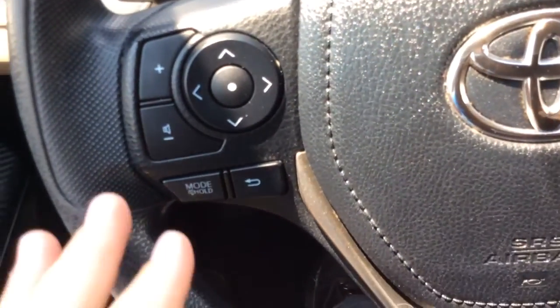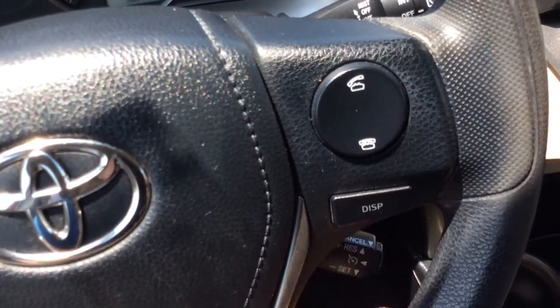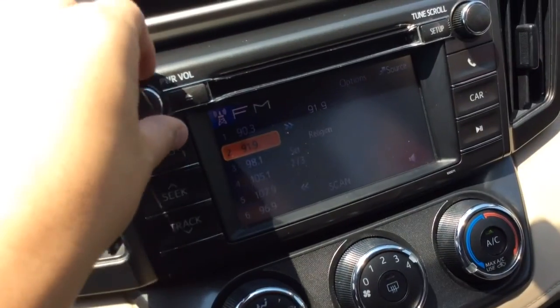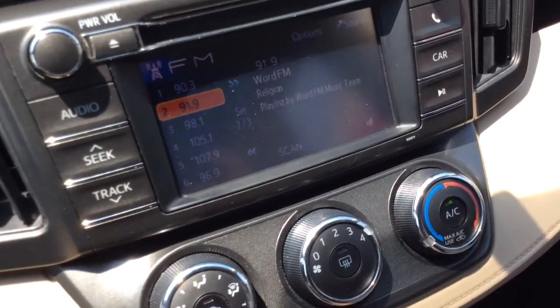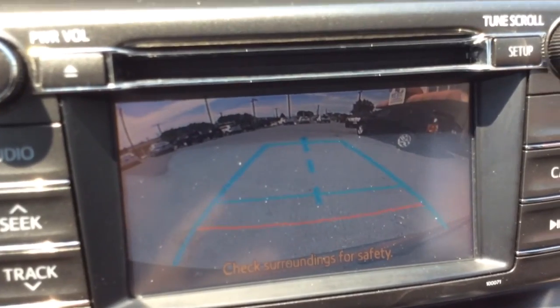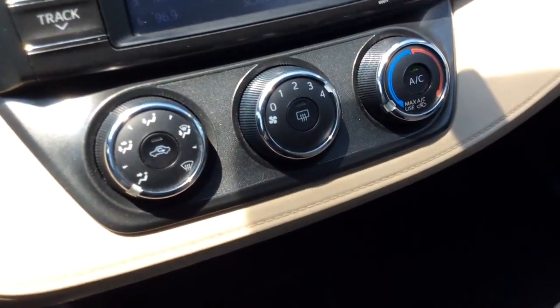You have controls for your radio over here on the left hand side. On this side is controls for your Bluetooth, cruise control down here, the controls for your display there. Lock up top there, it has a touchscreen radio to go through your presets, it's all touchscreen. And when you go pull the car in reverse, that's also a screen where your reverse camera will show up. See, it's a nice big screen, nice display. The guidelines showing you where you're going to end up. Park back in the park there.